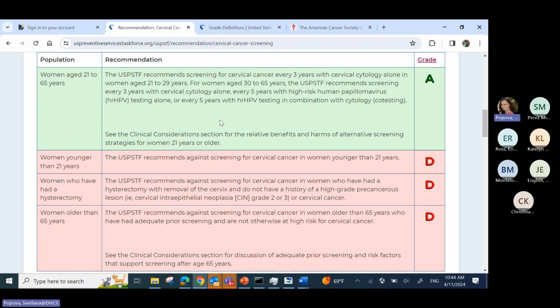Maybe I should rephrase the question. Why are we screening for HPV? To see if the cells have been affected by the HPV virus.